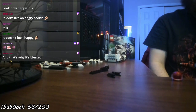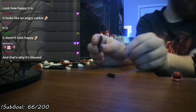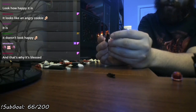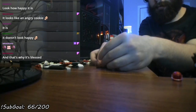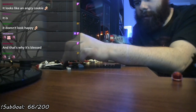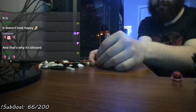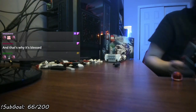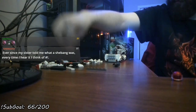Oh, don't drop it now. Start losing stuff now. We're in the second half of this. There we go. Oh, wait, there's more. We're not done with this little mini assembly. All right, now I need a 1x6. I'll leave this one.